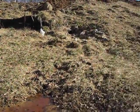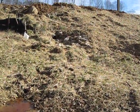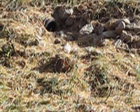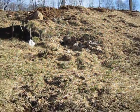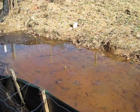They've at least come and put some seed and straw down here. That temporary outfall is still directed toward the spring. It's just a big mess.